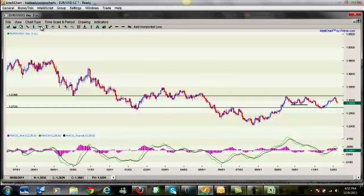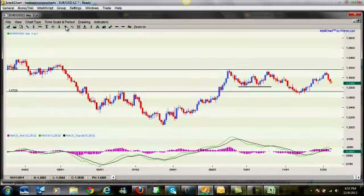In fact, let me draw a line here at 12800. It's a little tight in there. Yeah, you can even see right in here, it's definitely a key level. The bigger key level would be where it's at right now. The 12700 mark seems to be a little bit stronger. But I do expect a bounce.